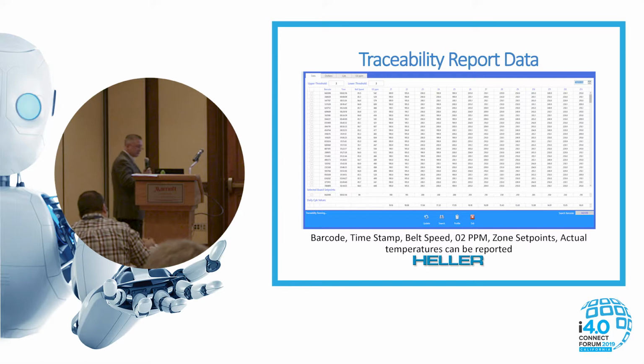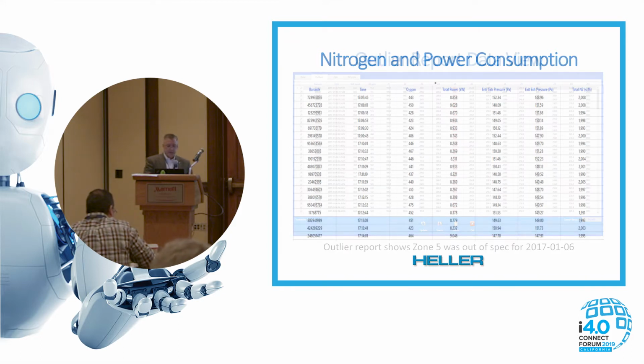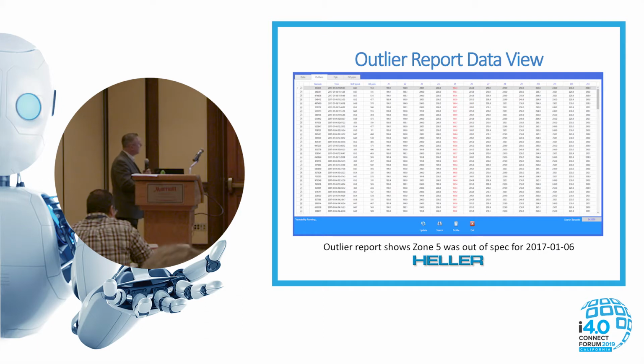And you get not only the thermal aspects, but what was the nitrogen? Did I have the right atmospheric level? Did I have the right ppm? What was the power consumption at the time? All of this data is compiled for you. And if there's a failure or if there's an outlier, it'll tell you that as well. So very quick and very easy ways not only to get the data, but to analyze the data.